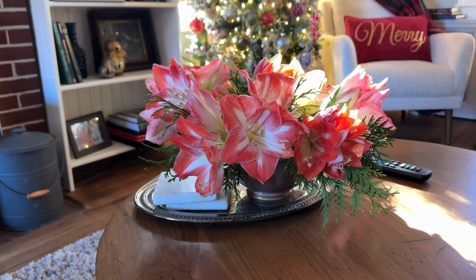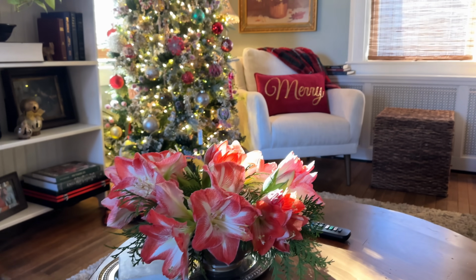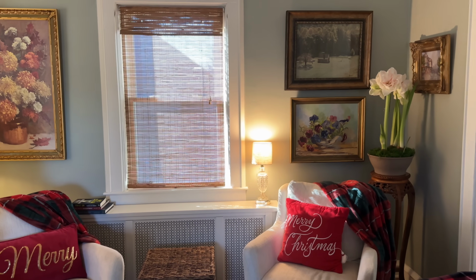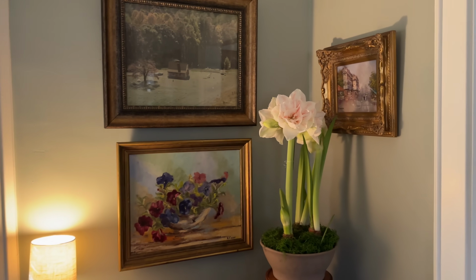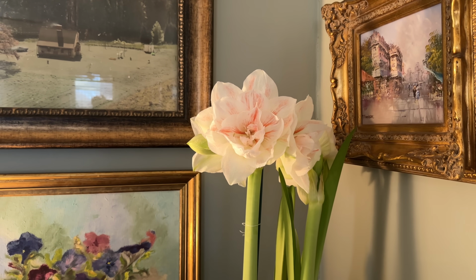And I've set that on a platter that belongs to my mom. She said I could keep that through the Christmas season. So that's awesome. Coming up from that, we have Nymph. Ton also did breed Nymph. And this is the original from the Nymph series.